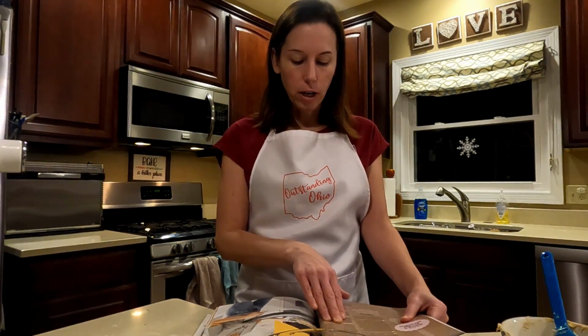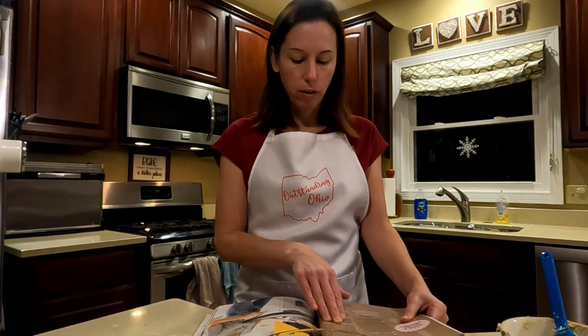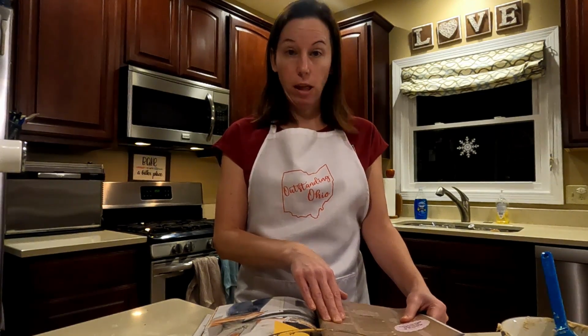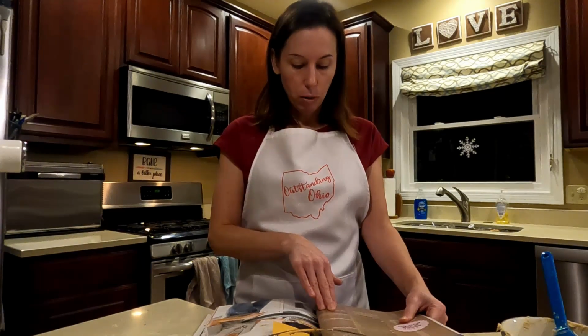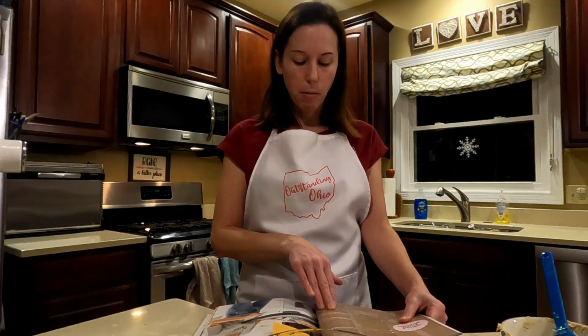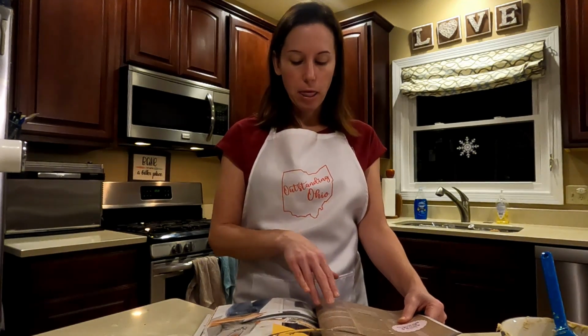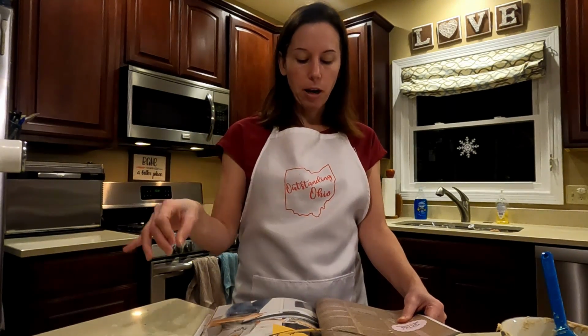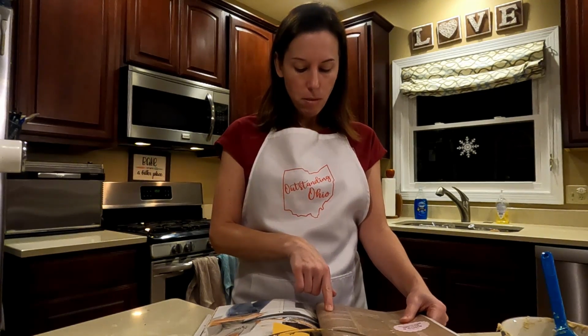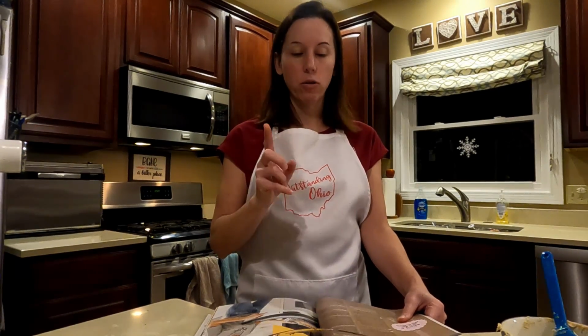If you're in a real hurry, heat the frozen dough in the microwave on 50% power in 10-second intervals, and just make sure nothing's melted. If you want to pre-scoop your dough onto a baking sheet lined with parchment paper, freeze for 30 minutes, and then take those scoops and put them in an airtight container or a freezer grade Ziploc bag. And yeah, so that's how you store the dough.